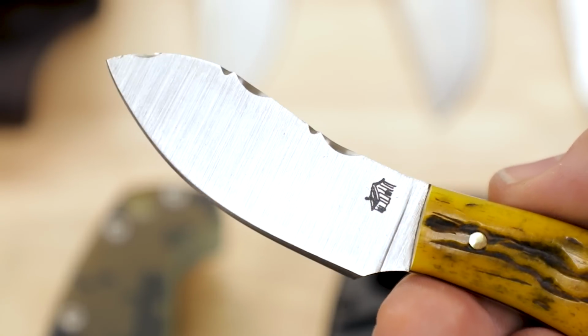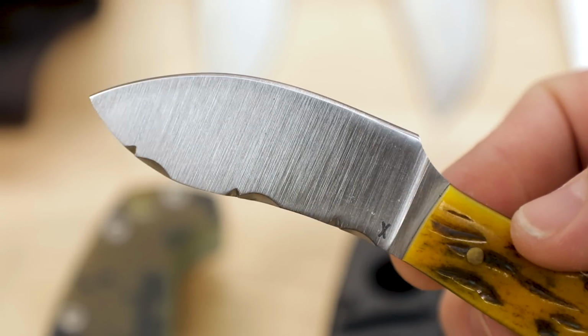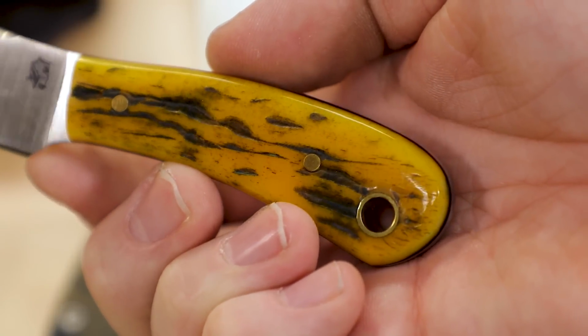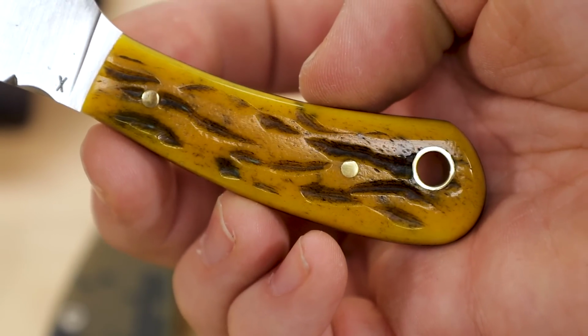But yeah, really cool little knife right here. I know Seth is a big fan of this one as well. Yeah, that is probably my favorite Nesmuk of yours that I've seen in person. It's so charming. The size is just wonderful. The bone handles are delicious.